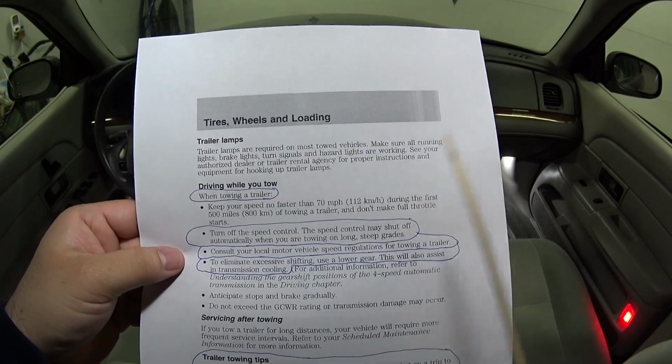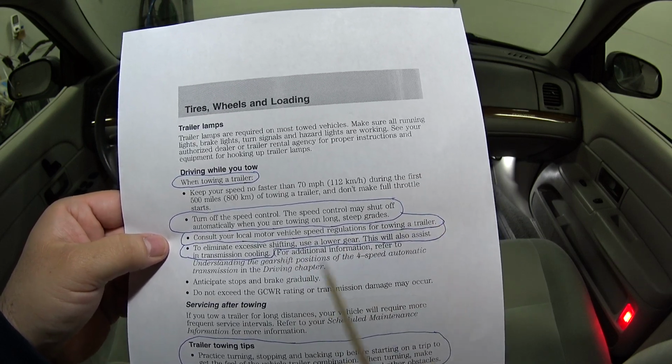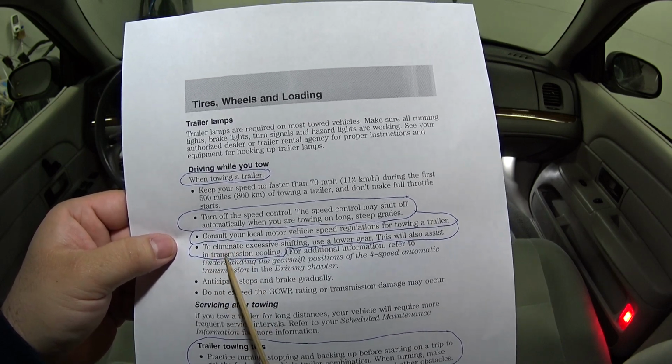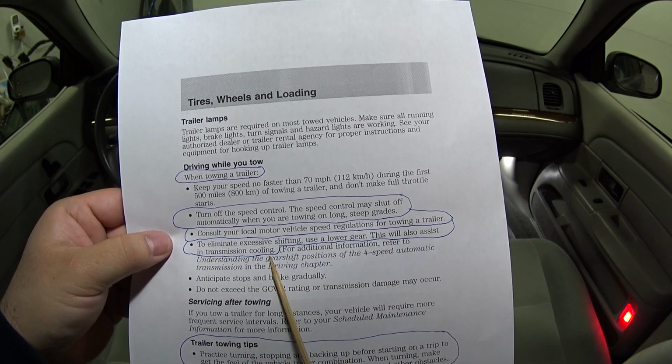And here's one that says, consult your local motor vehicle speed regulations for towing a trailer. More on that later. And this one is very important too. It says, to eliminate excessive shifting, use a lower gear. This will also assist in transmission cooling.